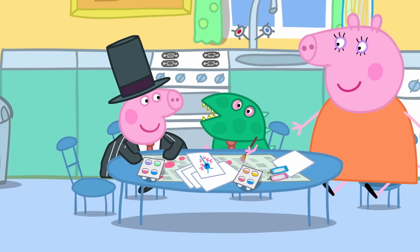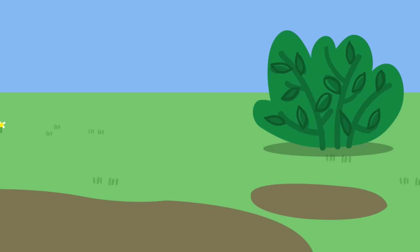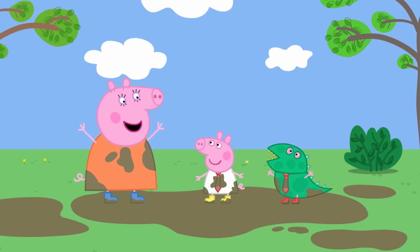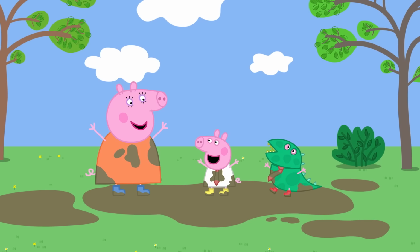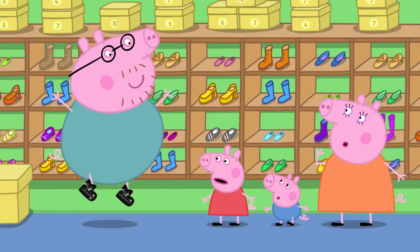But when I'm grown up, I also want to jump in muddy puddles. And George will be a dinosaur. And they will always love jumping in muddy puddles, even when they are grown up or dinosaurs. Pretty cool, eh, Peppa?